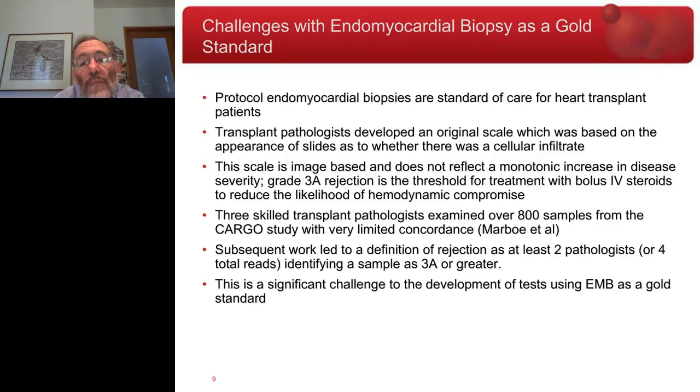In the CARGO study, 3 very experienced transplant pathologists examined over 800 samples. In a paper they published, which I'll refer to later, they showed there was very limited concordance between them. This illustrates a common problem with an imperfect gold standard, which has both statistical and clinical import. So in this study, the subsequent work defining what a rejection was was limited to at least 2 pathologists out of 4 total reads identifying a patient sample as grade 3A or greater rejection. And this, as I mentioned, is a real challenge for developing a test with this as a gold standard.